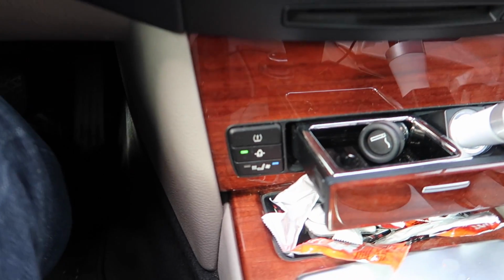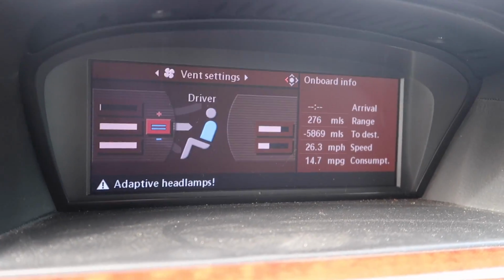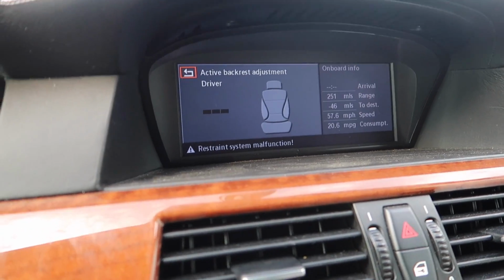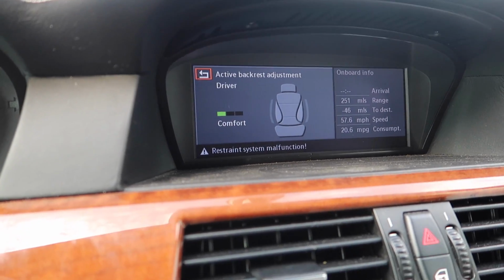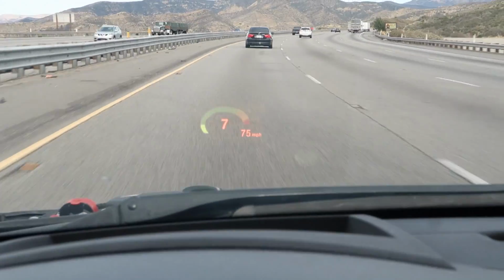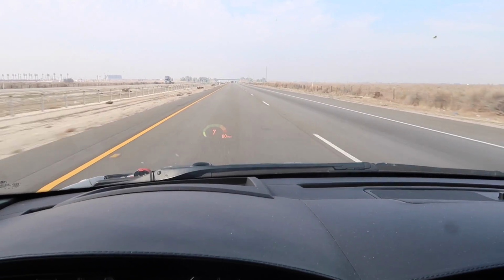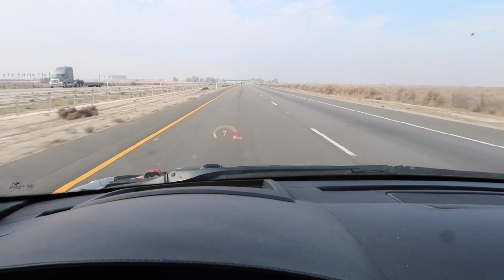Heated and cooled seats. I'm loving that. Cooled seats right now is my setting, and that's really nice. Also, you have the seat restraint, which is a really cool thing that changes the side padding on your seat, and it actually hugs you into the seat as the car corners left and right. The heads-up display is super cool, obviously. That's like one of the coolest little features on this car. Makes you feel like you're driving in the future.